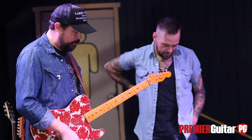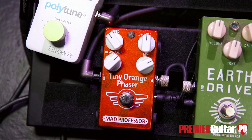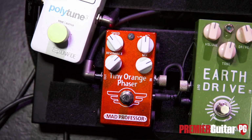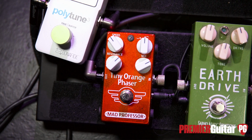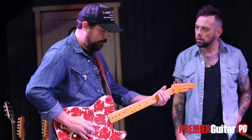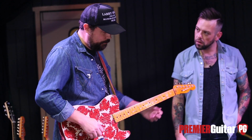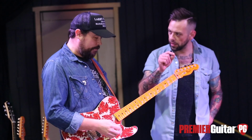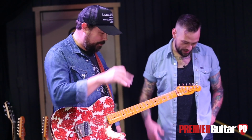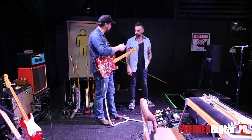The Mad Professor tiny orange phaser. I had a Univox phaser that I liked, and it died on me. So is this to get that kind of like wailing sound? Yeah, it does it real well. The rate is set low enough to where it just kind of does that thing. Let it wave around. It's got a mix too, so wet dry thing, so it's not all phase.